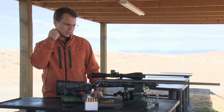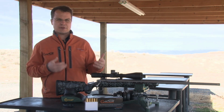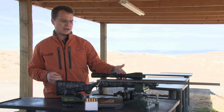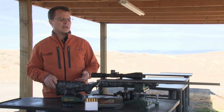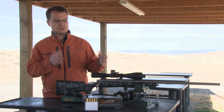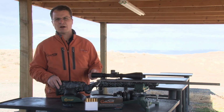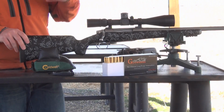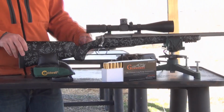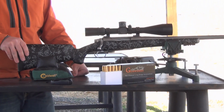This is a Rock kit from Caldwell. We're talking like a $50 kit for the rest and the bags. It's got up and down adjustments. It's very easy to use, and you can step down a notch and get just the sandbags, or you can step up and get the Rock BR. But just some simple equipment like that can get you started being more effective in your shooting and your consistency.